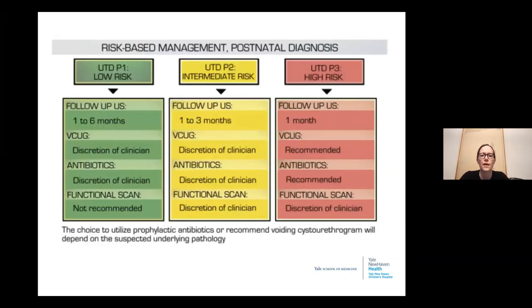So when we think about the recommendations for these categories for intermediate and high risk, all these patients are going to have a renal bladder ultrasound within 48 hours and 1 to 3 months. A VCUG is recommended for those with high risk or other concerning findings, and it is at the discretion of the clinician for the intermediate risk. I would argue that with distal ureteral dilation, depending on the degree, I would be more likely to perform a VCUG than not. Similarly, antibiotics are at the discretion for the intermediate risk, which is just the abnormal ureter, and they are recommended for patients with high risk. And the functional scans are both at the discretion of the clinician.